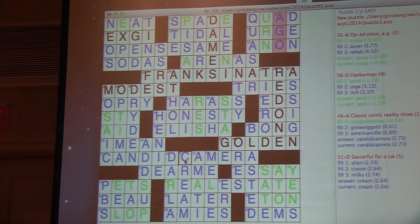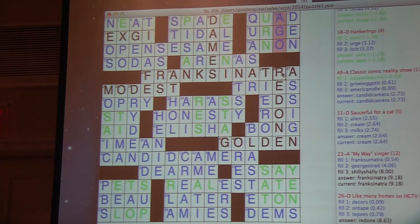Black means it really has no idea why this word is here, but at least it's a word. So Frank Sinatra, a My Way singer. It doesn't know what it has to do with Frank Sinatra, but Frank Sinatra's in the database. That's good, so it sticks it in. Similarly, red, redone, like many homes on HGTV. It has no idea what's going on, but redone is a word, so that's good, so in it goes.